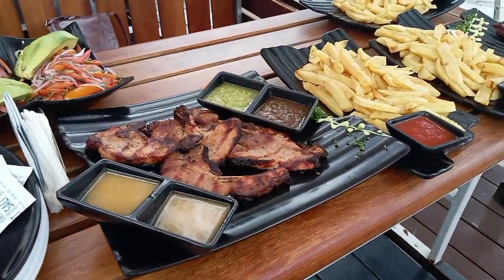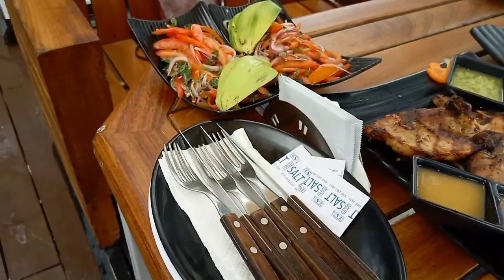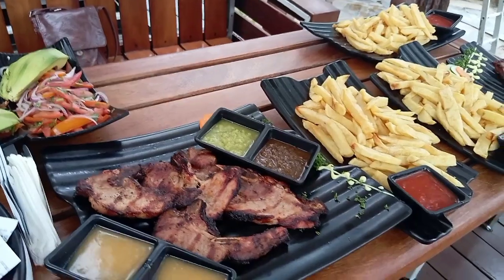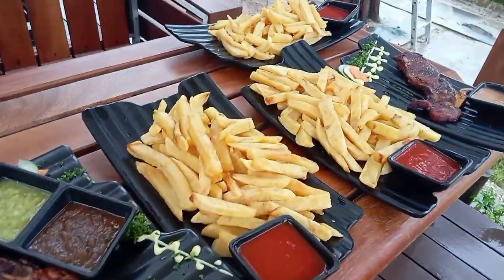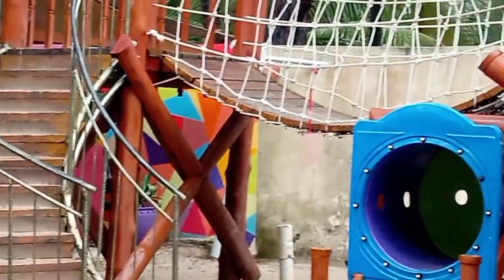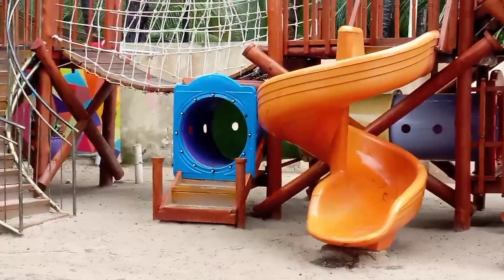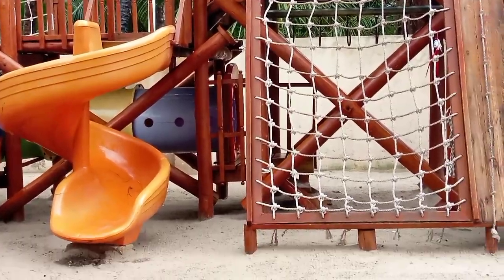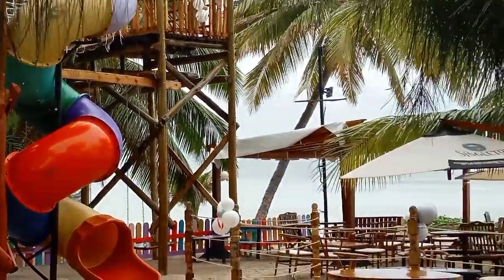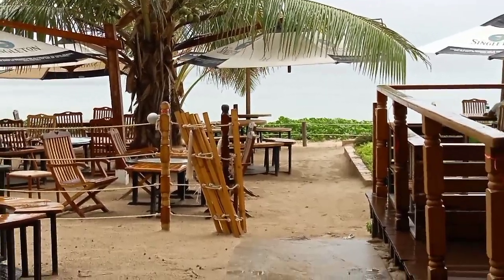Look at this food now. This is the sweet food around here. And it goes for very affordable prices. It's very affordable. It depends with what you have. Here we have the kids' place for playing. If you come with your kids, you will find a place to take them. Look at this beautiful place.